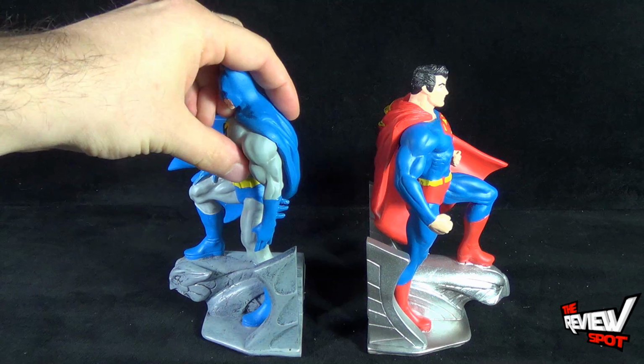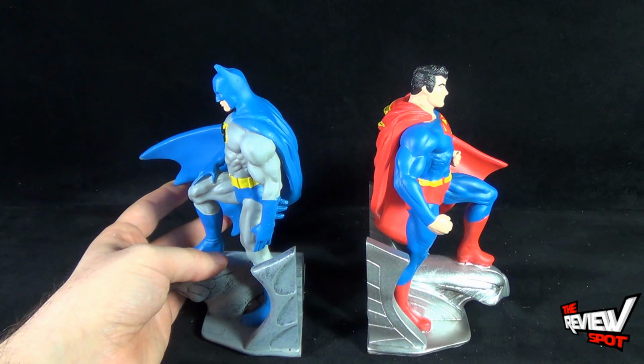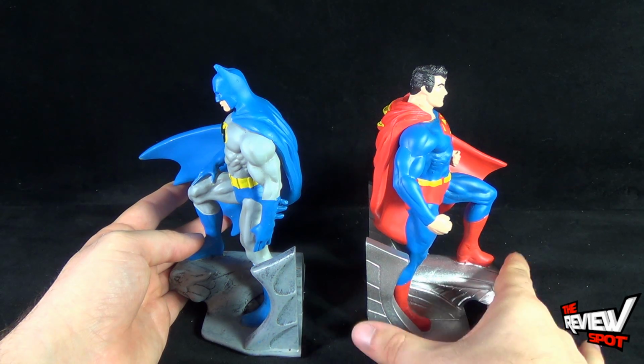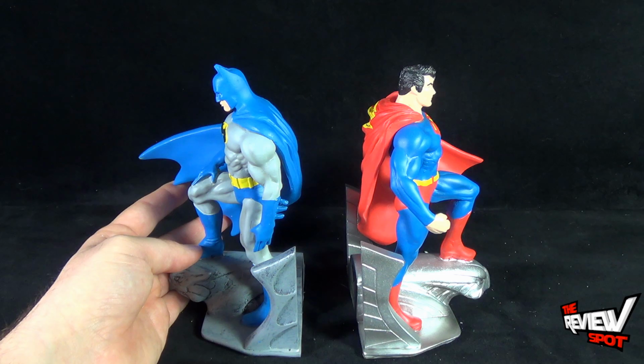I probably will take the time to reach out to Entertainment Earth and just ask them if I can get a replacement for it. It shouldn't be a problem, because it was damaged inside its box. But it's such a shame.